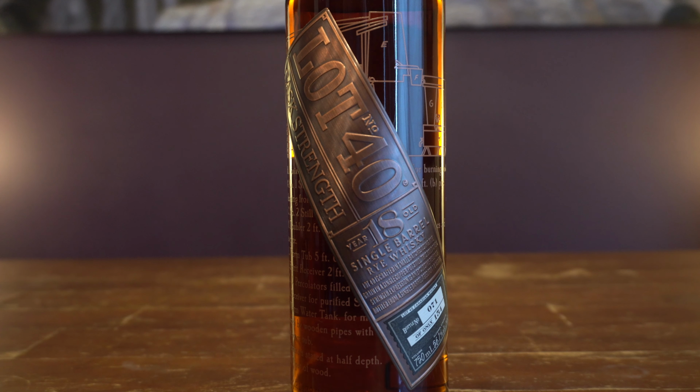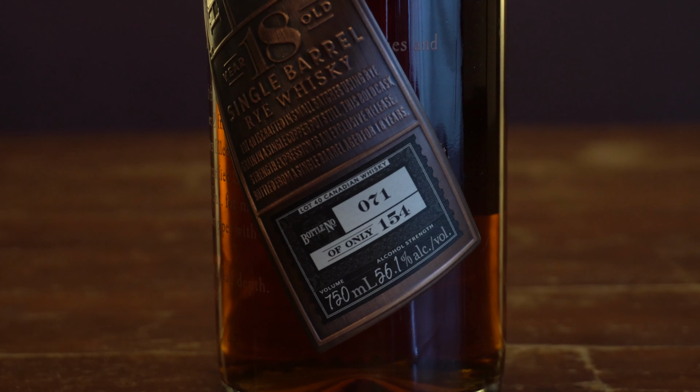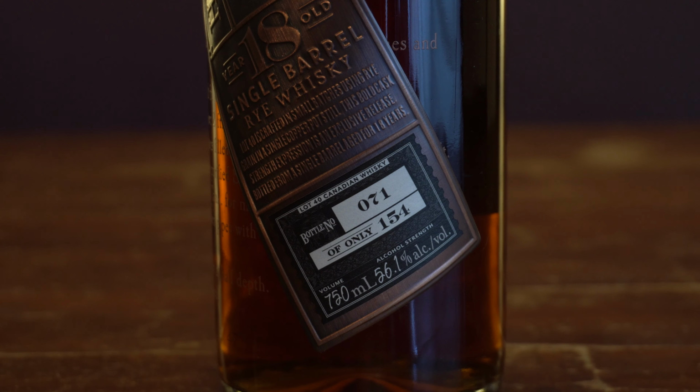Alright, so Lot 40 and Don Livermore put the Canadian whiskey world on notice when they came out with this single cask release in 2022. Lottery program, you had to send in your email for a chance to purchase the bottle. Like I said, only 154 were bottled, coming in at 250 Canadian dollars. Cask strength, 56.1% ABV, and 18 years old. Let's see how this is on the nose.